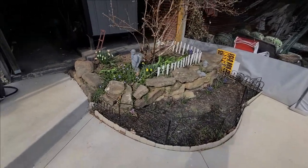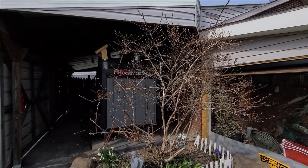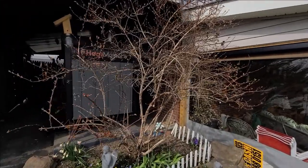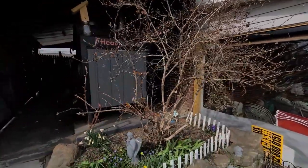Inside our sidewalk here, we have a ninebark. This ninebark has been doing good for a long time, but last year it just got this weird mold on it, so there's some dead branches in there that need to be pruned out.